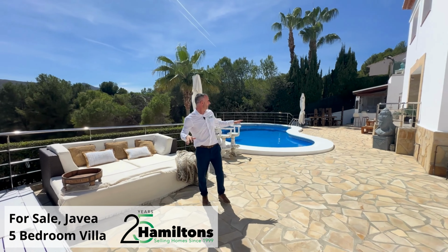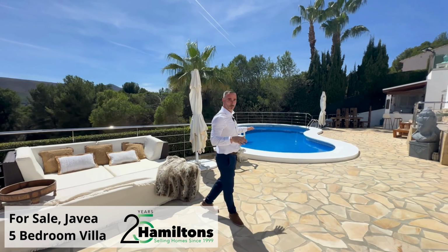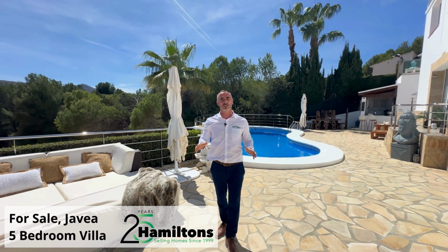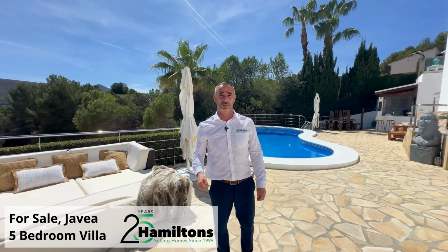Now, this five-bedroom property offers two floors, three bedrooms upstairs and two downstairs. You have a fantastic outside space with a pool with stunning views over the mountain, and like I said, plenty of quality and style. But don't take my word for it. Come and have a look at this.